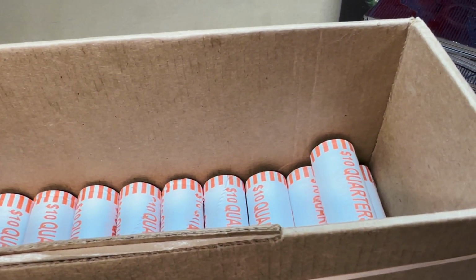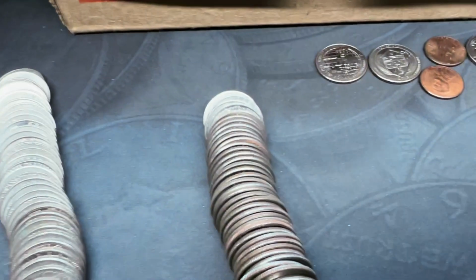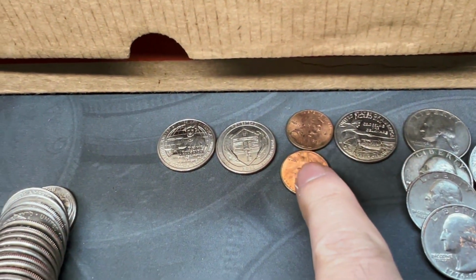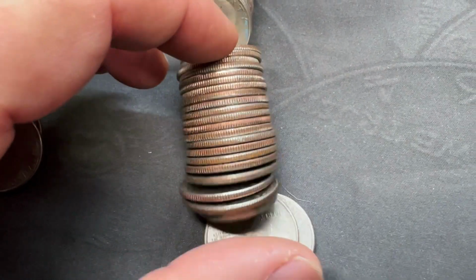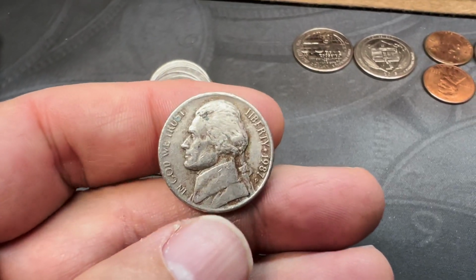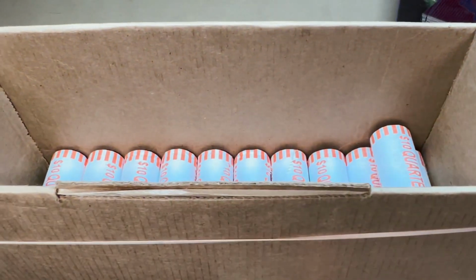Well, I'm opening rolls 38, 39, and you can see 40 is still in there. I didn't tell you about it, but I had another roll that only had a penny in it, so I got shorted 24 cents twice already. I just got roll number 39 open, and you can see even from the Fed, we can get screwed, and we got ourselves a 1987 nickel this time. So don't think you just get shorted in customer rolls. They can come this way from the Fed.